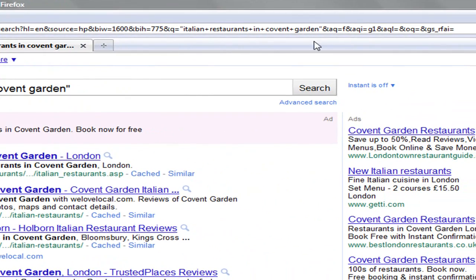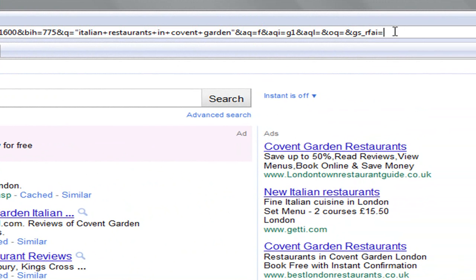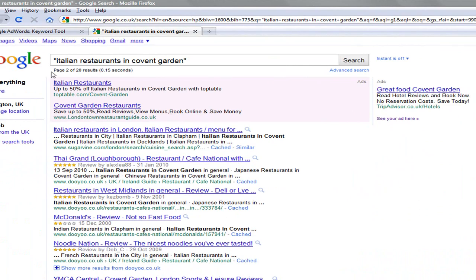What you then want to do is go to the top right here and go to the exact end of the URL. Don't delete anything. Right at the end, just type in exactly what I'm going to type in: &start=990. Type that in exactly as I've done it there. Start equals 990. Click return, and then we go back to look at the results.